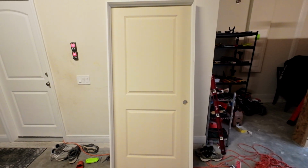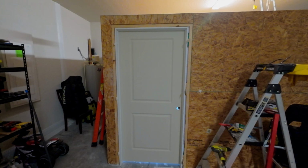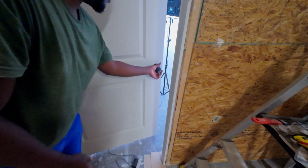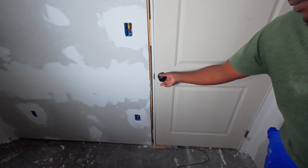Installing the door gave me a little trouble. I had to use some shims, even had to use OSB at some point just to narrow some of the gaps, but it came out level, secure, and smooth. So that was one more thing checked off our little project.